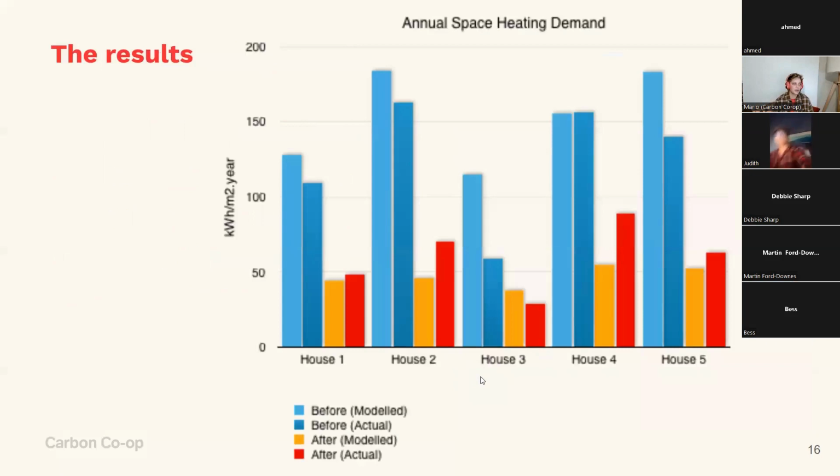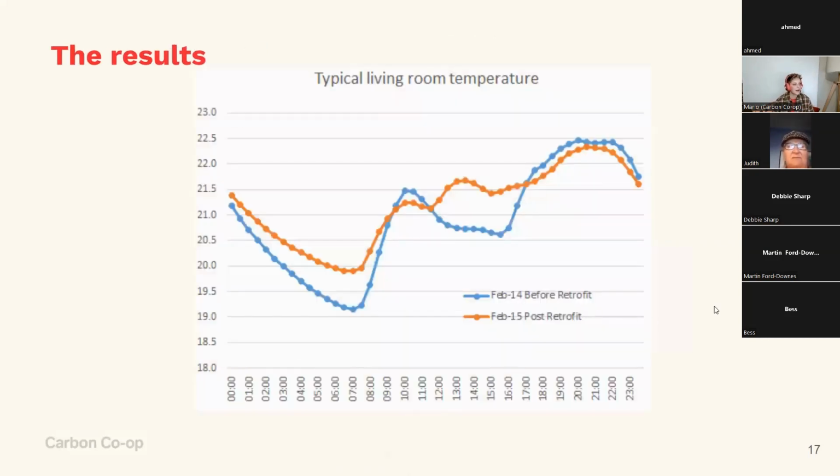Blue bars are before the retrofit, and the reds and oranges are after. It's a bit different between modelled and actual measured. But this one's quite interesting.